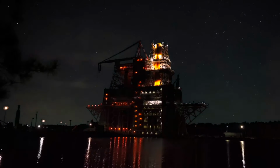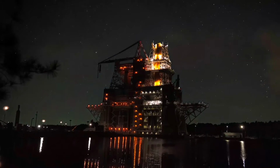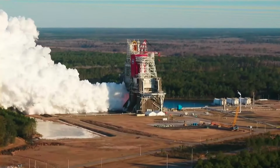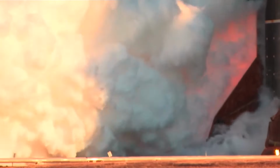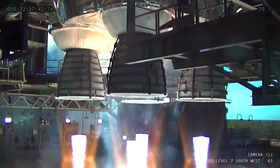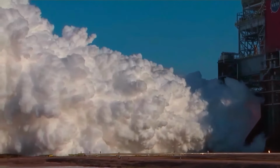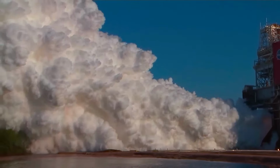The core stage went through round after round of rigorous testing, including what's called its Green Run series, truly putting its performance to the test. The series involved 8 rounds that looked at systems individually before culminating in pure power, with over 700,000 gallons of propellant flowing through the core stage, and its RS-25 engines firing for 8 minutes straight. The successful final test resulted in some big emotions from the team.